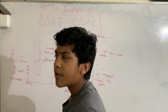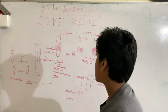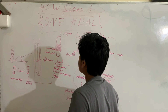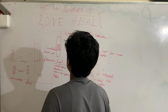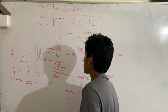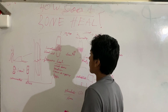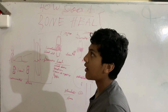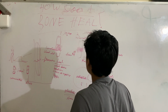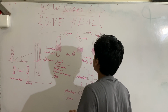But how does a bone heal? Well, it mostly goes through the same process. First, what happens is that sometimes the bone can start to bleed. And when it starts to bleed, it activates the immune system. So they do this thing called hemostasis. So they grab all the red blood cells and create a blood clot. Then after a few days, step 2 happens, called inflammatory.